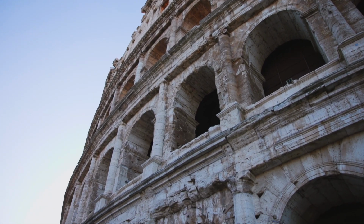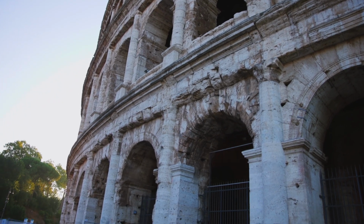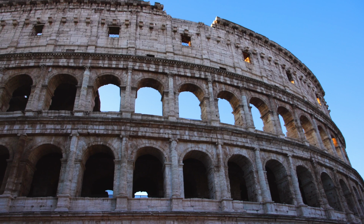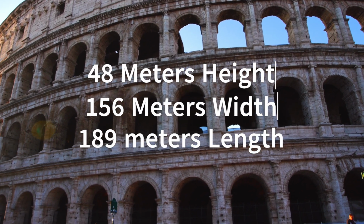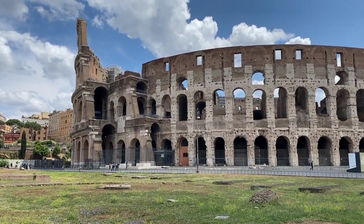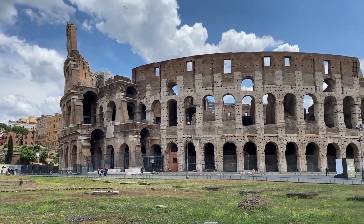Built between 70 and 80 AD under the Emperor Vespasian, the Colosseum stands as a testament to Roman engineering prowess. Its elliptical shape measures 189 meters in length, 156 meters in width, and reaches a towering height of over 48 meters. To achieve such grandeur, the Romans employed innovative construction techniques that were revolutionary for their time.